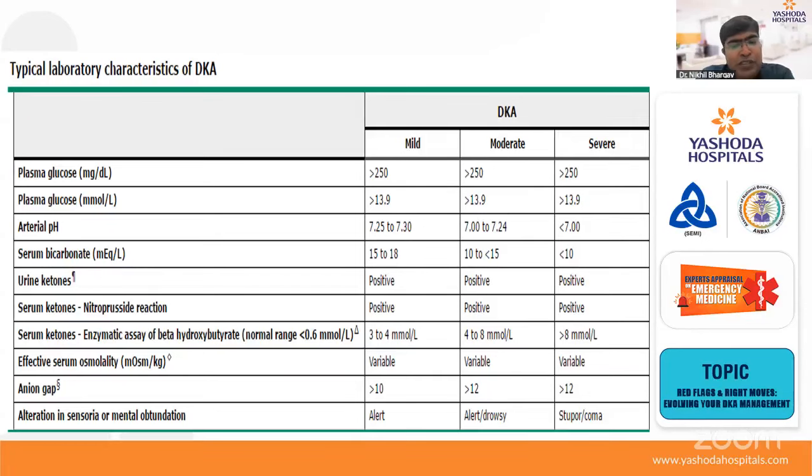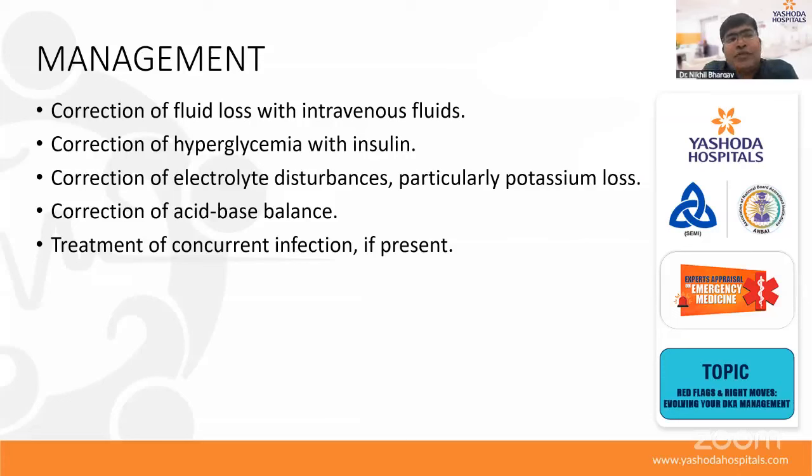If the person is alert, it would be a mild state. If the person is drowsy but arousable, it could be moderate. Stuporous, obtunded, or coma is basically severe DKA, though a comatose state is very rare. So what is the mainstay of management when you look at DKA?